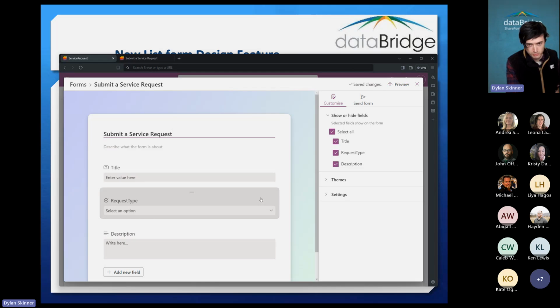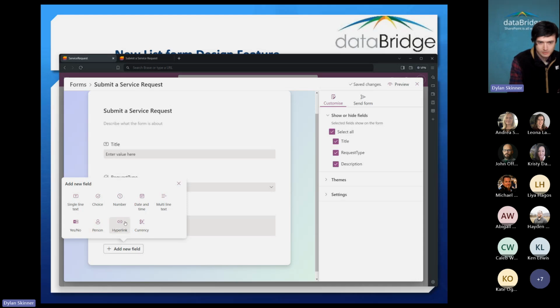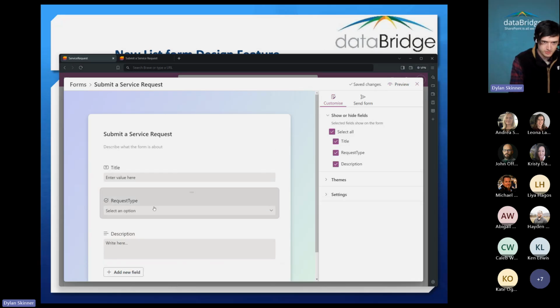It's fairly straightforward in what you can do, as in it's not going to be ultra custom like maybe Power Apps or something like that. It's going to be hiding and showing fields. You can add new fields, very similar to Microsoft Forms and the way it works and the fields that are available. You won't have things like lookups right now, but you'll have choices, numbers. You'll see all of them here: multi-line, person fields, yes/no. So these are the fields that are going to be supported for the time being. So it's most of them, but just be aware of that.